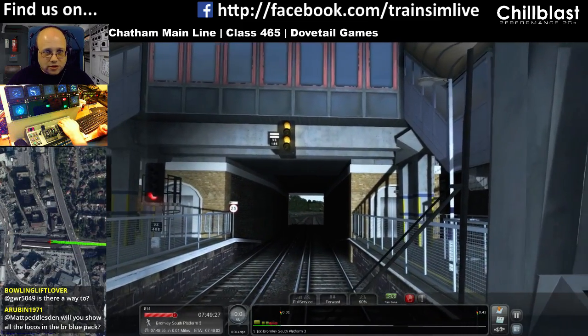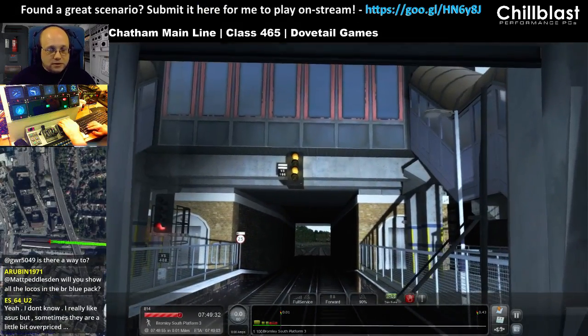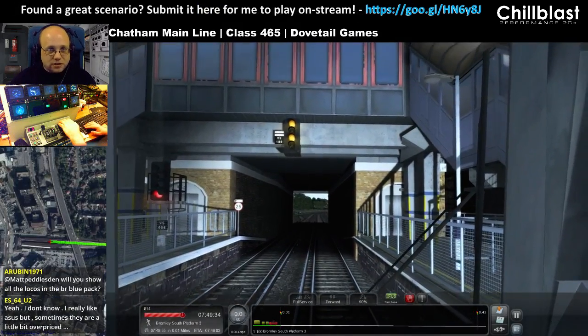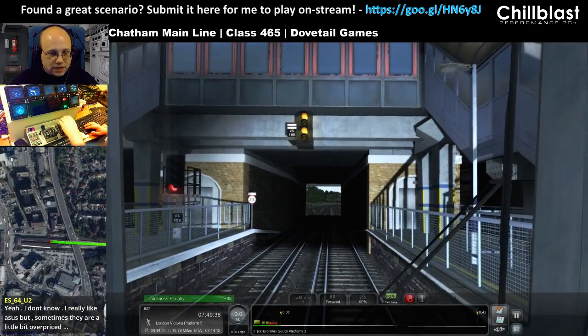Will I show all the locos in the BR Blue Pack? I'm going to run a scenario with a Class 421. I don't know what we're going to see in that scenario, so I will show you. We'll see what there is, and then we'll make a decision.